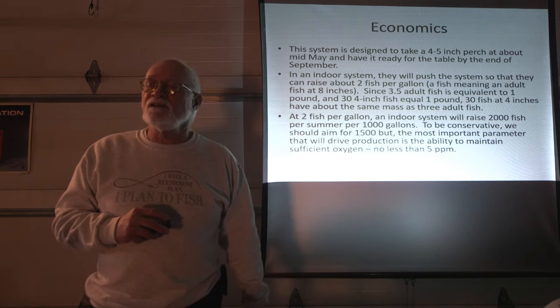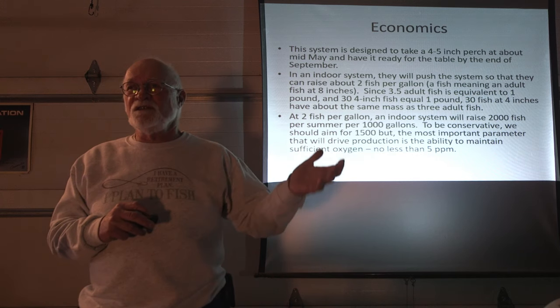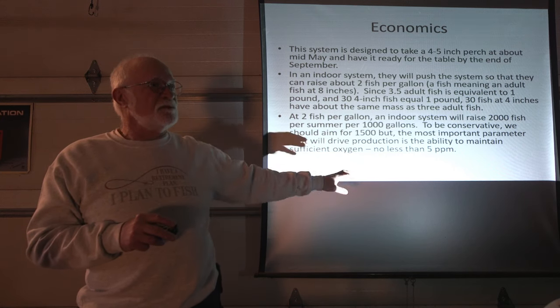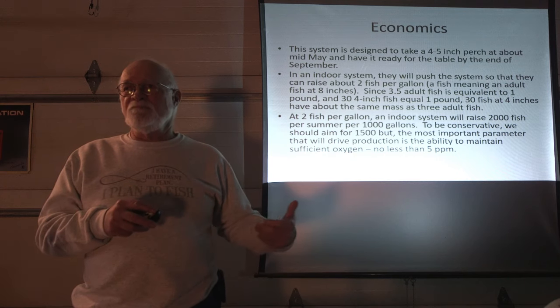Is there a tool or piece of equipment out there that's used for that? Yes. There are a number of companies that make dissolved oxygen meters. They call them DO meters. Some you just strap right on, but everything is a probe that measures the oxygen.